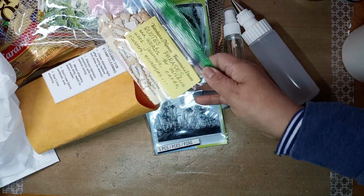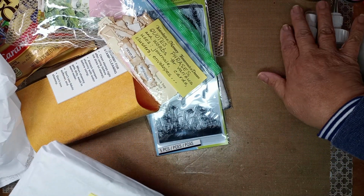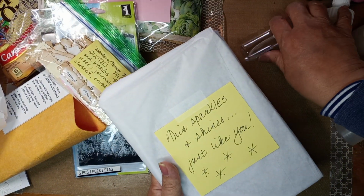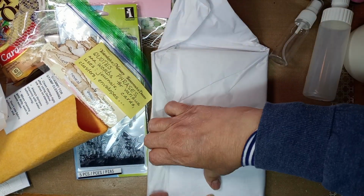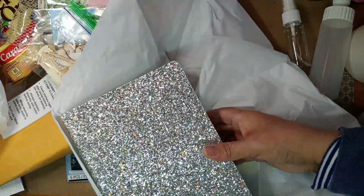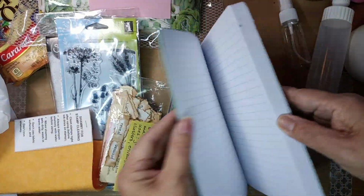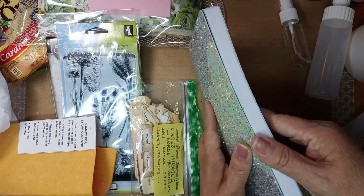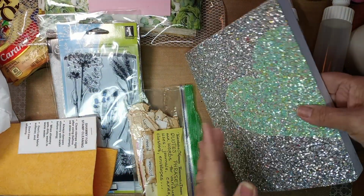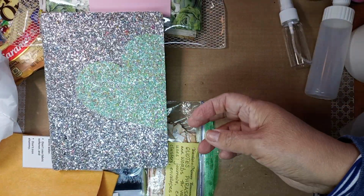Oh, I love this stuff. This is so great. And yet there's more. Oh, my goodness, Cheryl. You did too much. And can you guys believe this is Cheryl's first time doing a Happy Mail? She just is blessing me so much. This sparkles and shines just like you. What a sweetheart. Let's see. Oh, girl. Yes. Oh, I love it. That's a heart. Oh, it's a journal book. Look at that shininess. Gorgeous. I was just thinking about getting one that was shiny. I love it. Thank you. And yet there's more.